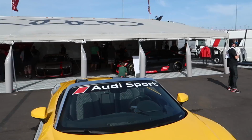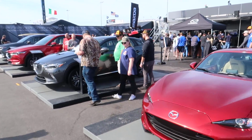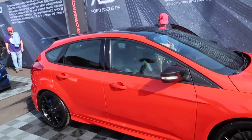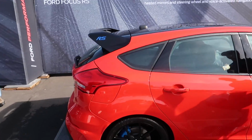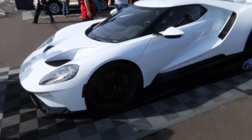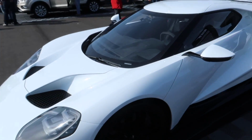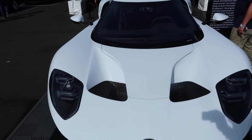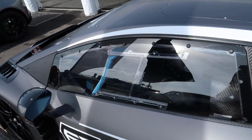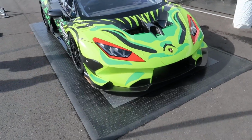Audi has their display also. And we have Mazda. We've got the Ford GT over there. But I was interested in this. This is pretty sweet looking. Ford Focus RS. The Focus has come a long way. Look at this thing. I mean, I'd much rather have a GT, but I would not be unhappy with that. This is sweet. We've got Lamborghinis. Nice. It's absolutely sick.